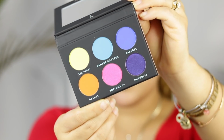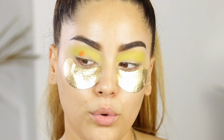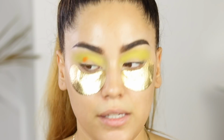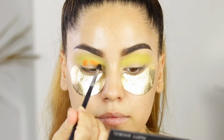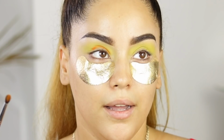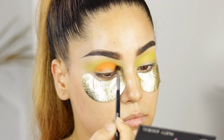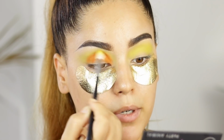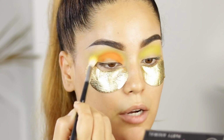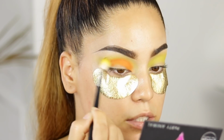So next I'm going to take the orange shade right here. I'm going bright today, you guys. I'm going bright. This is what I'm talking about, okay? This is what I like. I love this. And then of course I'm going to go back just to blend the crease and bring that orange shade out as well.